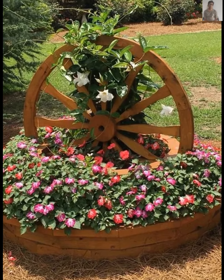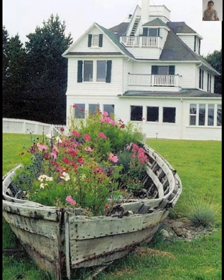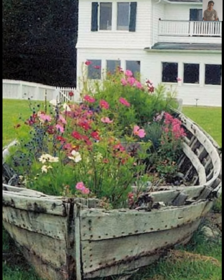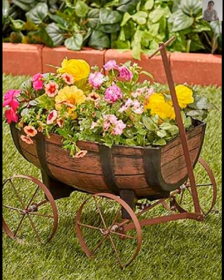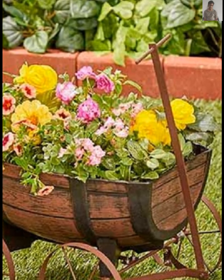To give your garden a rustic look, you can add old stuff, as there are many examples you may find in this or previous videos. Also, you can use your old pants or pots, or even your old shoes or these kinds of things to add fun creativity in your garden.